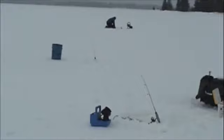So what we're doing here is I like to call it setting a trap line. Just draw a straight line following the structure to get a few different depths and see if any fish hit them. Ooh, nice one. Might be.